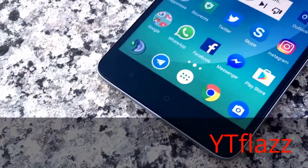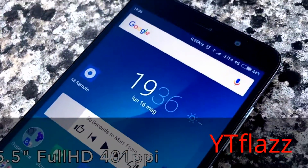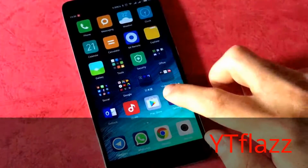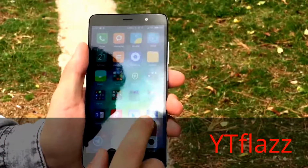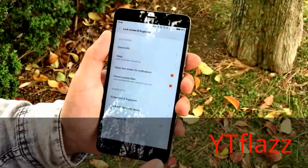The screen is a 5.5-inch 1080p LCD unit with a pixel density of 401 ppi. The overall quality of the display is above the average for this price point. Colors slightly tend to blue, but you can change the color temperature through the setting menu. Angle views are just okay, and the maximum brightness helps you to read it outside under direct sunlight, but don't expect it being too bright.